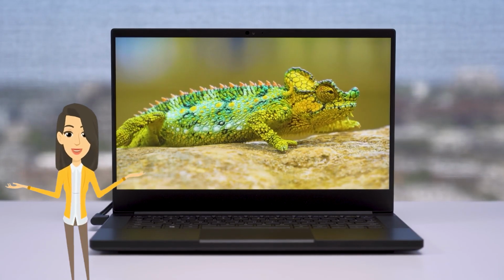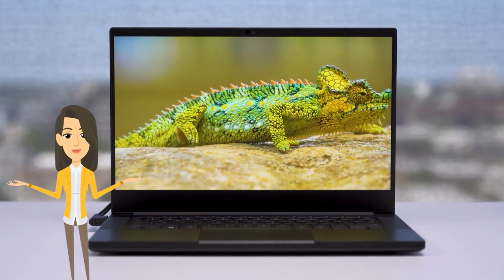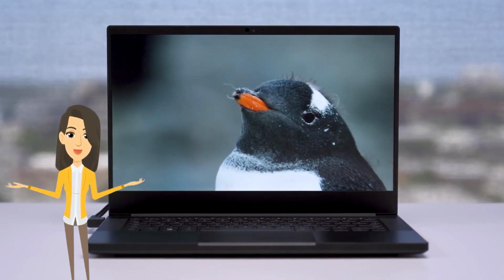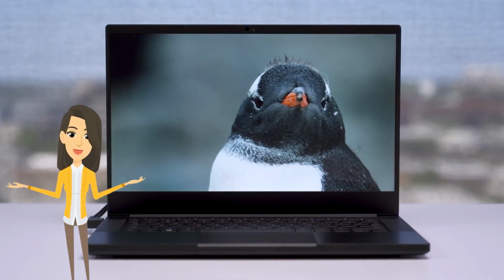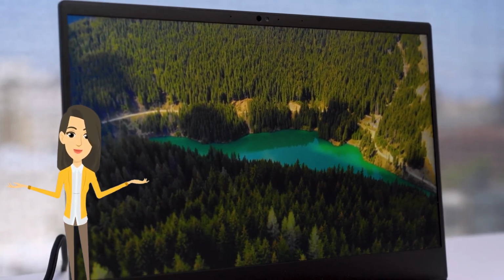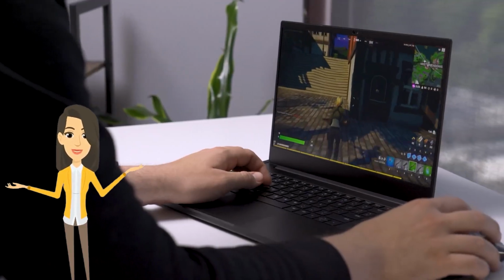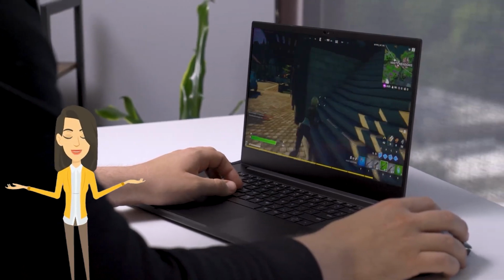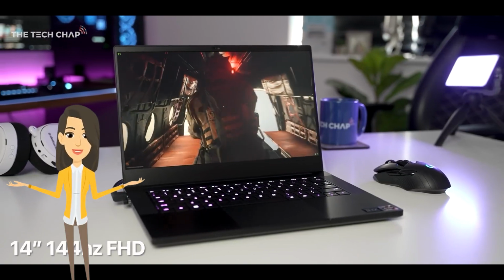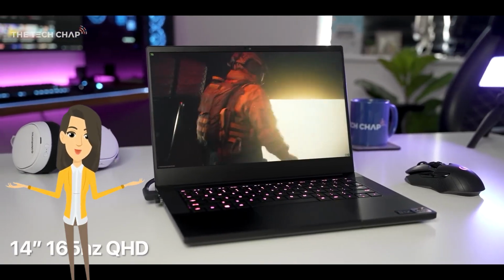The Razer Blade 14 features fantastic color saturation, hitting 90% of Adobe RGB and 100% of sRGB color spaces, which is basically unheard of for gaming laptops. Color accuracy is similarly spot on, and the max brightness is 315 nits. That's nowhere near as bright as the Lenovo Legion 5 Pro, which is the brightest gaming laptop I'd ever tested.